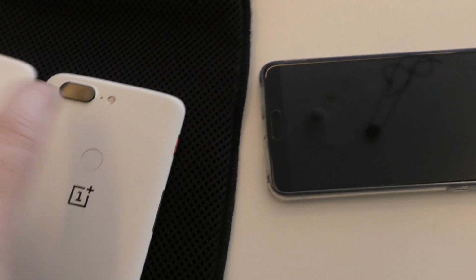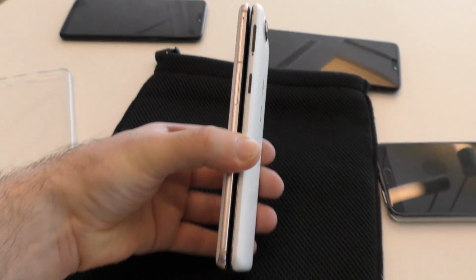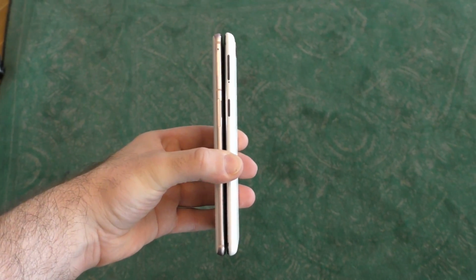So I have high hopes here. Yes, obviously we have a notch, but it actually does hide the noise in videos, and you will get the option to hide it in general. But yeah, that's it. The speaker is there on the bottom.